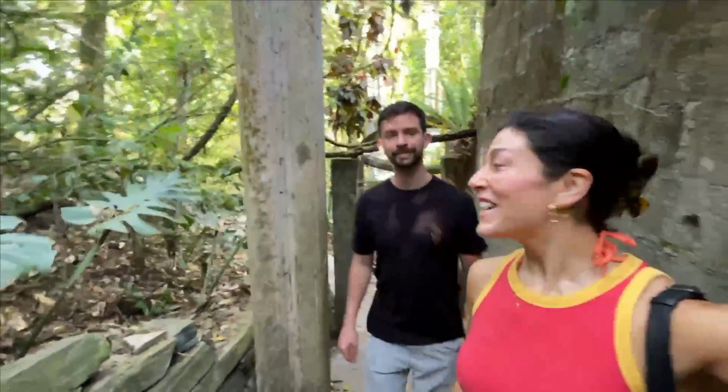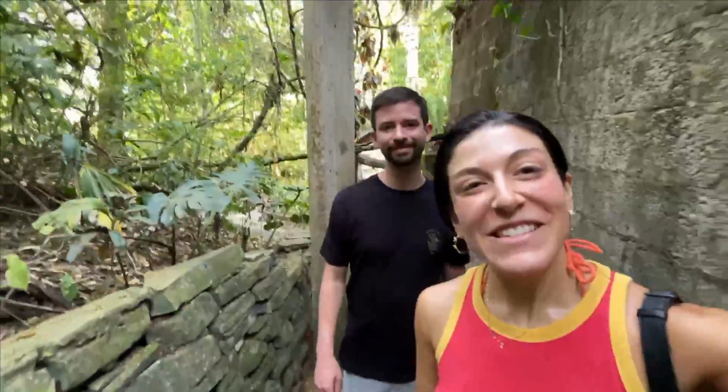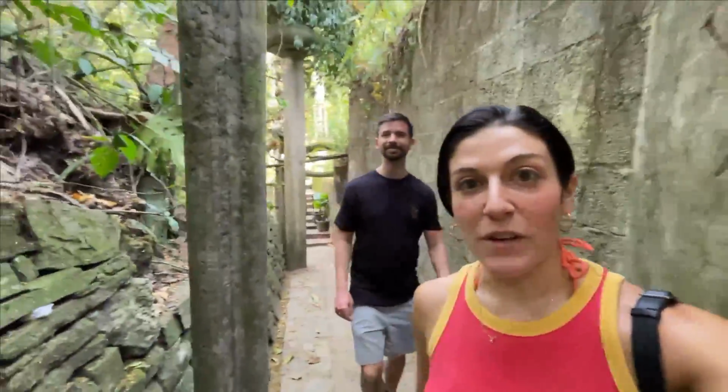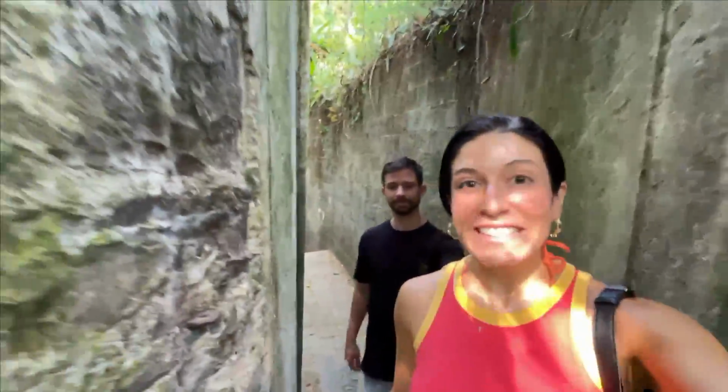It's been a long time coming, but we're here this morning at the Surrealist Castle of Edward James here in Xilitla. Bugs? No, just a leaf.